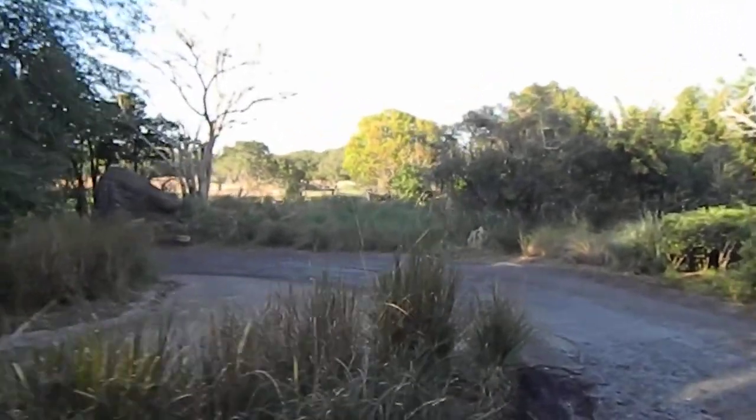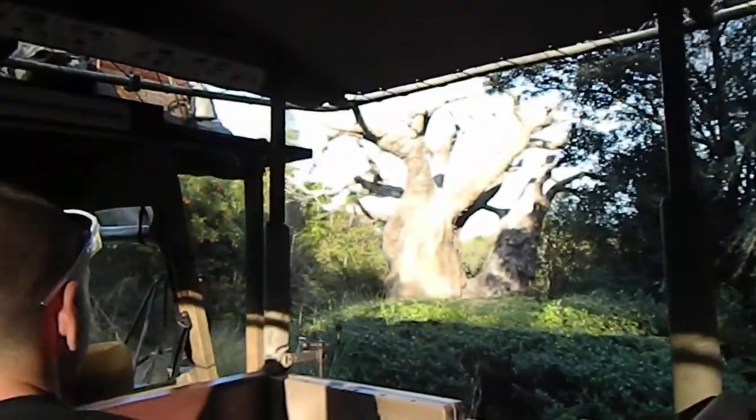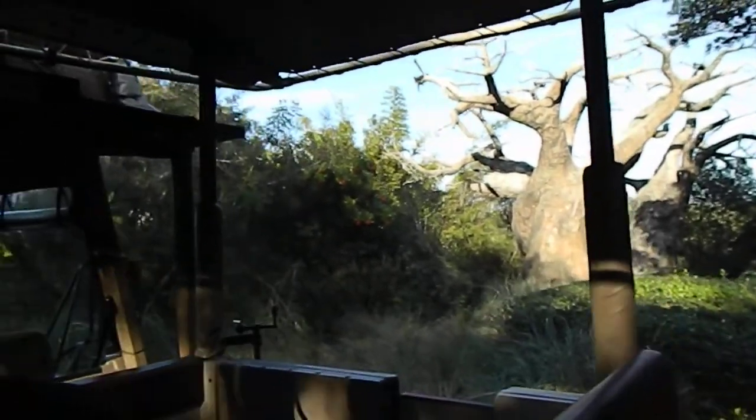Now we're about to enter the savannah. Completely different ecosystem with completely different animals. Speaking of different, on the right-hand side is a baobab tree. Baobabs have been nicknamed the upside down tree because they go leafless 9 months out of the year. Some baobabs are thought to be over 1,000 years old.